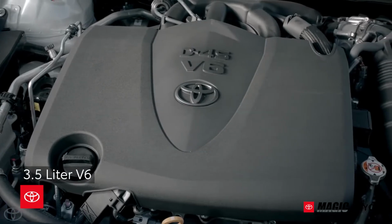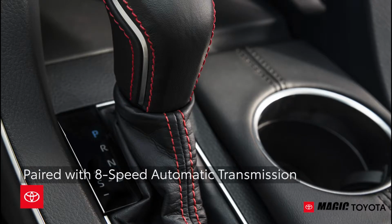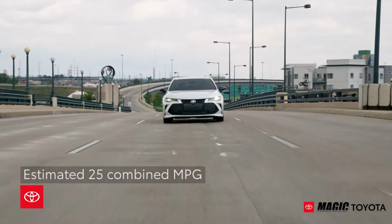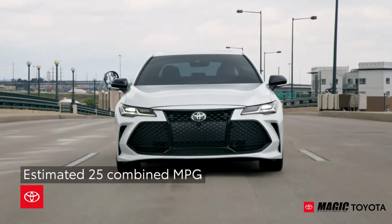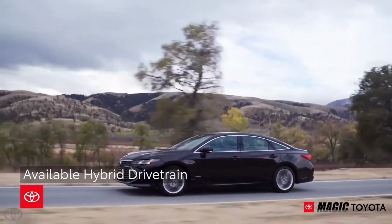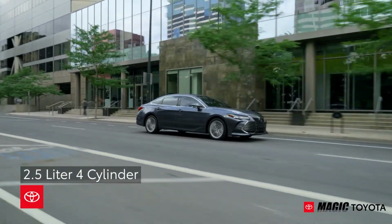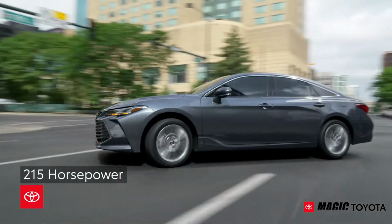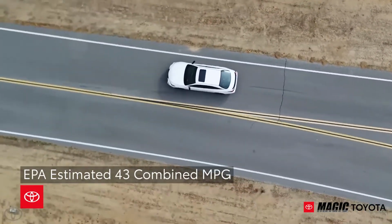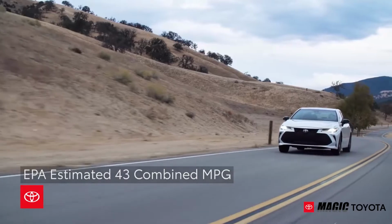The 3.5-liter V6 is paired with an 8-speed automatic transmission and produces 301 horsepower, along with an impressive EPA-estimated 25 combined mpg. The available hybrid drivetrain combines a 2.5-liter four-cylinder, producing 215 horsepower and an amazing EPA-estimated 43 combined mpg.